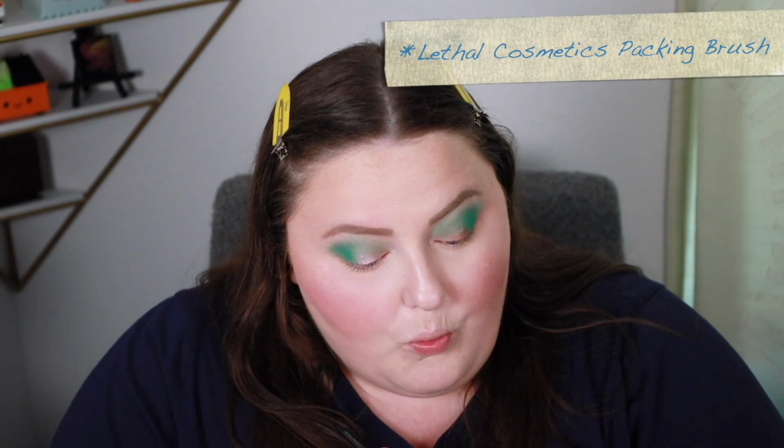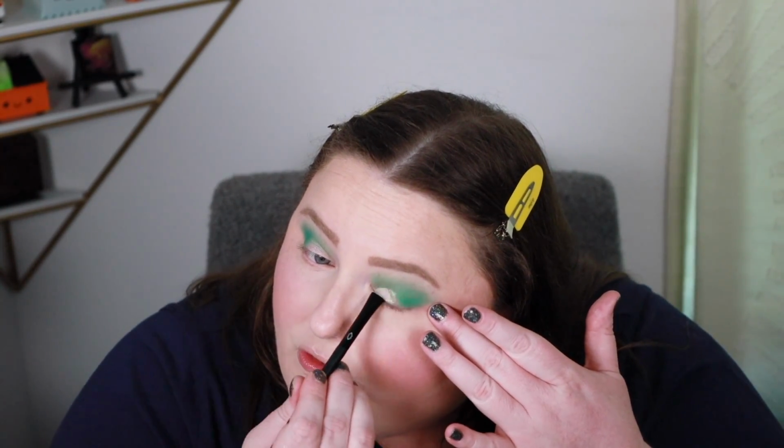So I'm just gonna go in with a little bit of NYX glitter glue, and I'm gonna use the packing brush. This has been great for shimmers. If you're looking for a synthetic brush and you have hooded eyes like myself and you only want to keep the area very clean, I highly recommend this brush. It's so good. So I'm just gonna add a little bit on both sides.